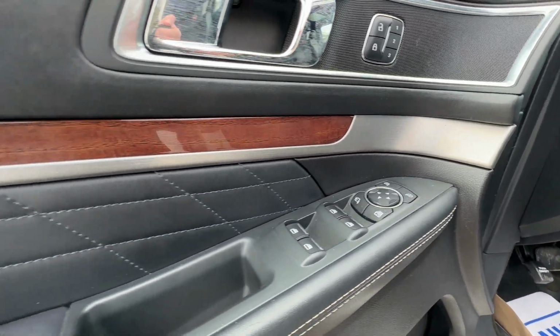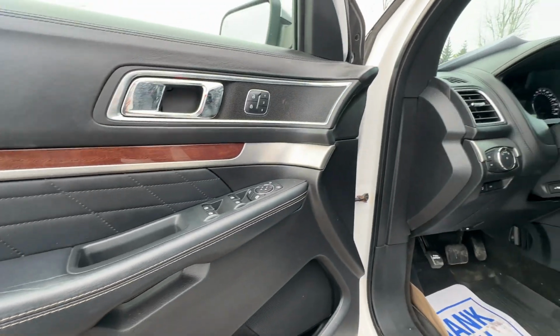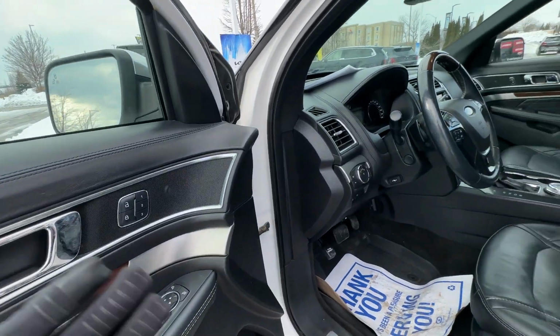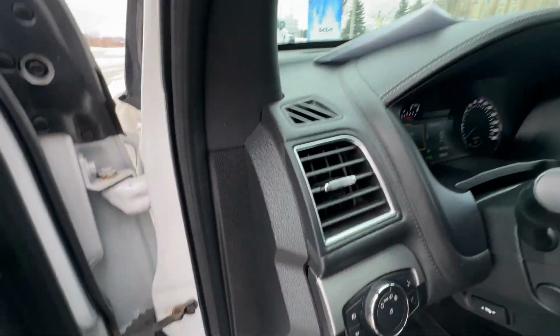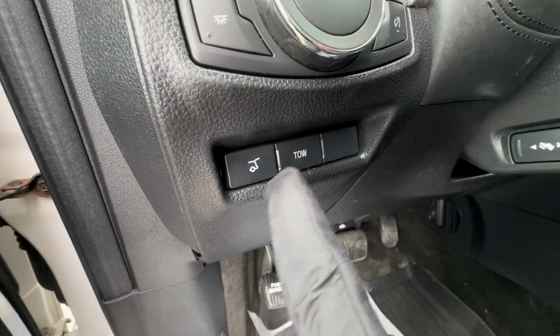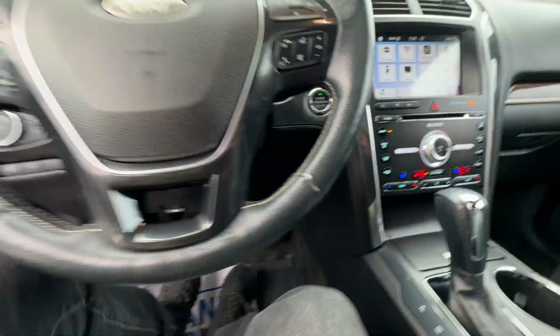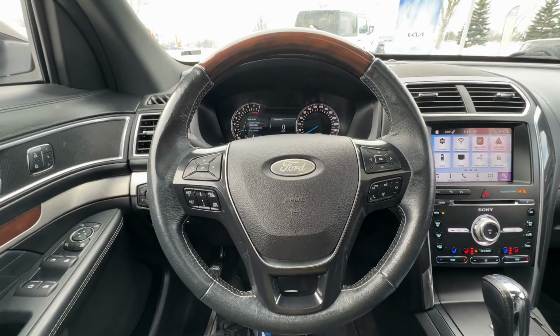Nice little look at the door panel here. The attention to detail in the Explorer explains why this car was so expensive when it was brand new. Yeah, we've got automatic headlights, our tow mode, our power trunk, everything's right here, including the fog lights. Hopping in, oh, it's so nice and warm here. It is not warm outside, guys.